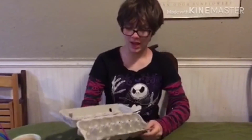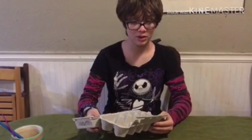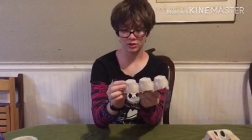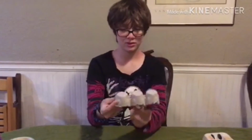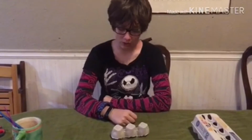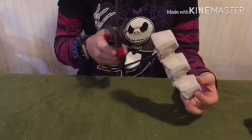Take your egg carton and cut out 3 sections of it. Have your mom and dad help you. But for my egg carton, my dad pre-cut mine. So this is what it should look like. Don't worry if it's a little imperfect. In this part, I'm gonna make my wings look a bit more like wings by cutting the sides. Have your parents help you with this again.